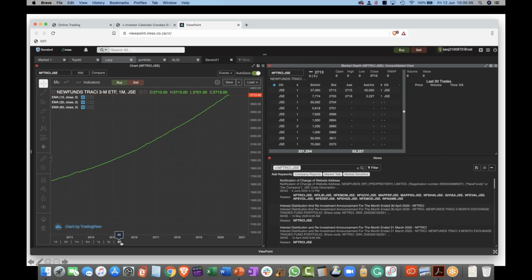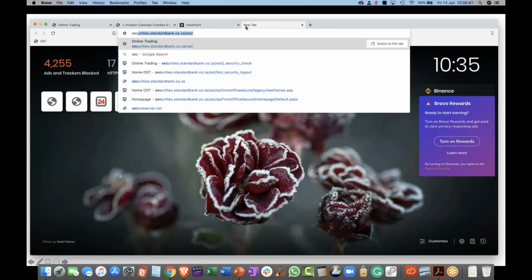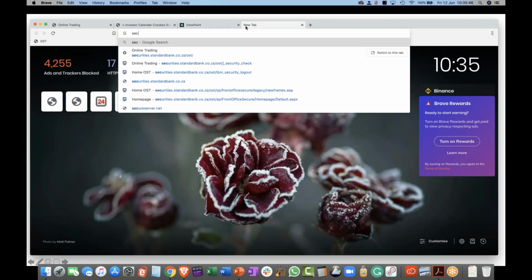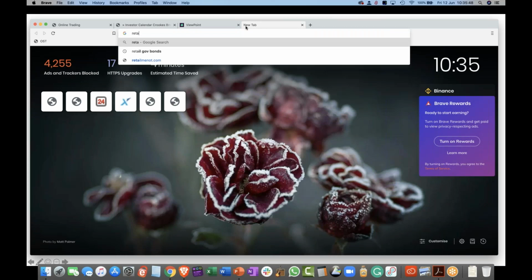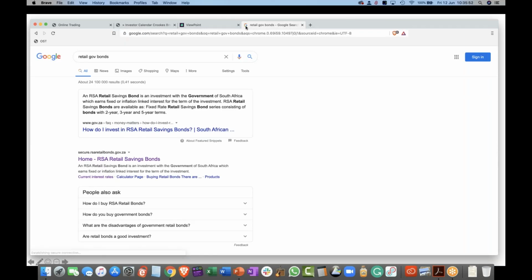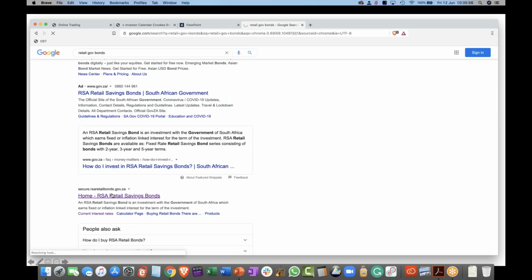In a low interest rate environment, that's nice, but not necessarily great. And then we go back to, and I've talked about this many times before, retail government bonds, which are currently locking you in at 5 years for 8.5%. There's the link I'm looking for there.